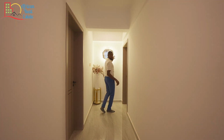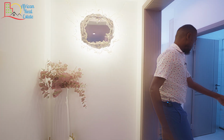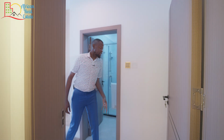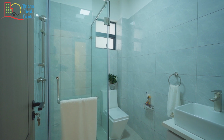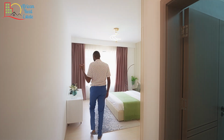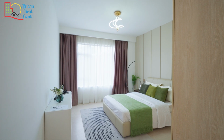Just before you enter the boys' bedroom, you are having this sculpture that magnifies the beauty. The same concept applies. From the entrance, you are getting to the boys' bathroom. It is slightly differently oriented. The shower cubicle is on this side, and all the other fixtures have been left to the other side. This bedroom is very slightly bigger than the girls' bedroom, and it comes with one of the biggest windows we have seen in the channel.